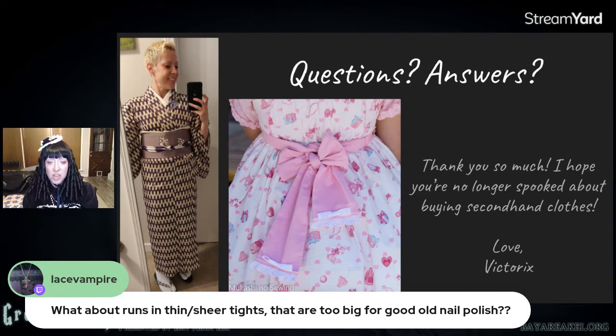Runs in sheer or thin tights that are too big for nail polish. Yeah. Oh, I have, let me see. You're very welcome. I hope it works. Damage from zippers is so awful.